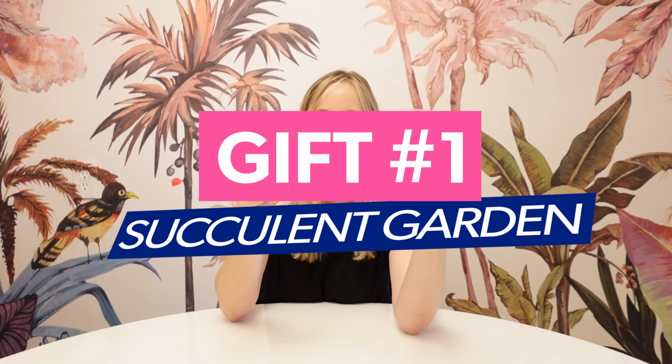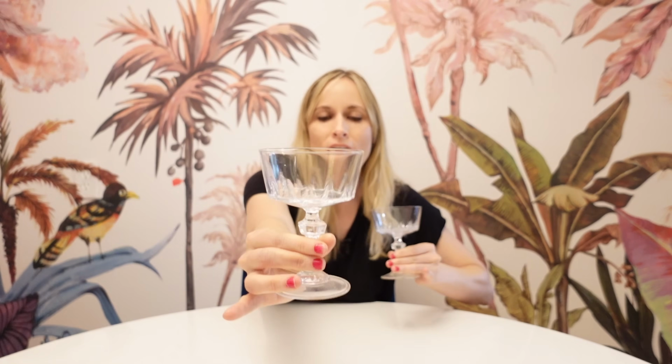So we have these coupe glasses. They're already really cute. I love these. Like I said, you can just package these with champagne and a little cocktail recipe, call it a day. But I kind of want to make these a little bit more dramatic, and make them a cool thing to bring to a hostess. So we're going to do something very fun, very simple, and turn these into little mini succulent plant holders.